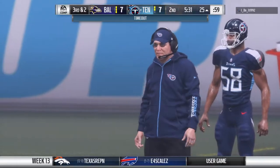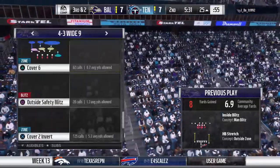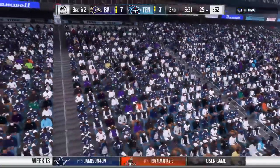And prior to this 3rd and 2 play, we're going to get a timeout call. They'll have 2 remaining as we step aside here in this second quarter.